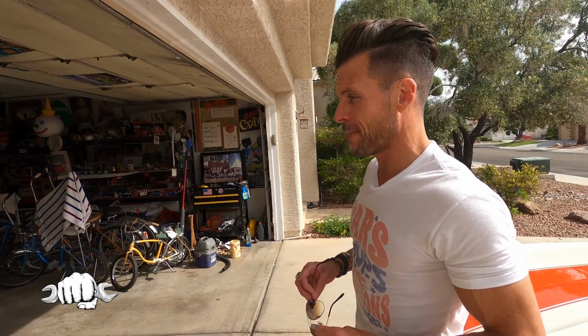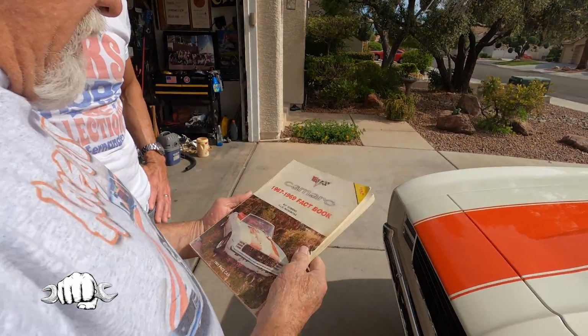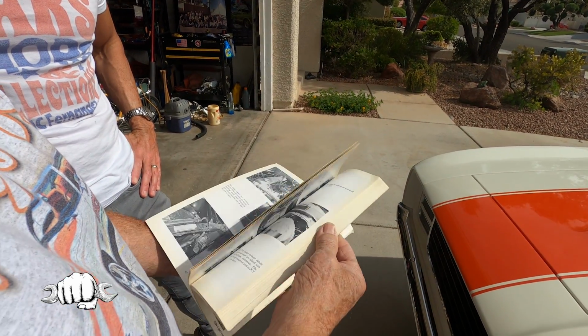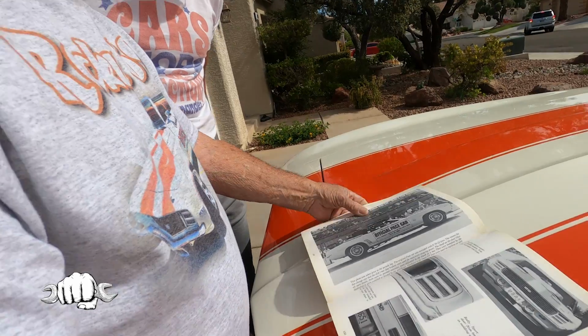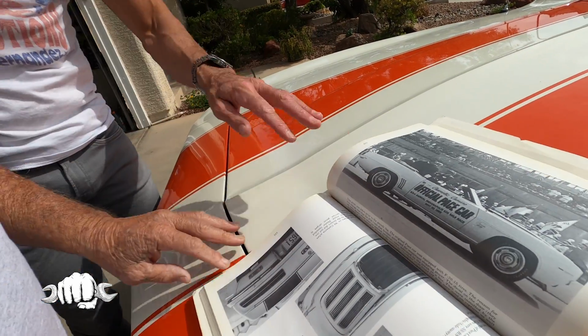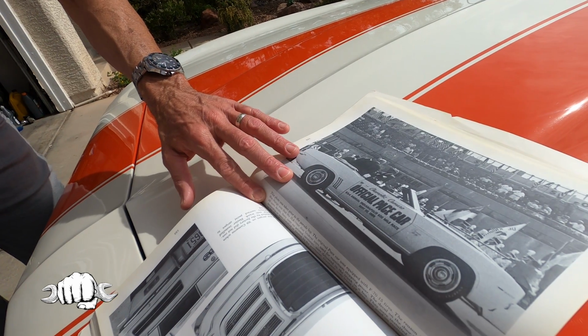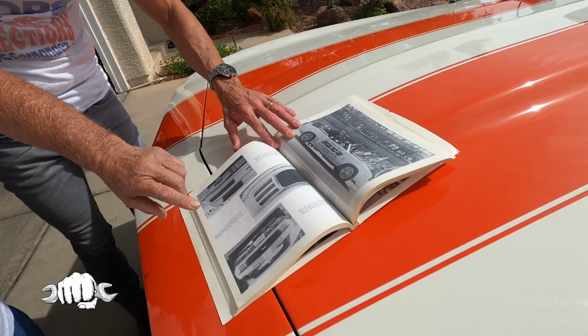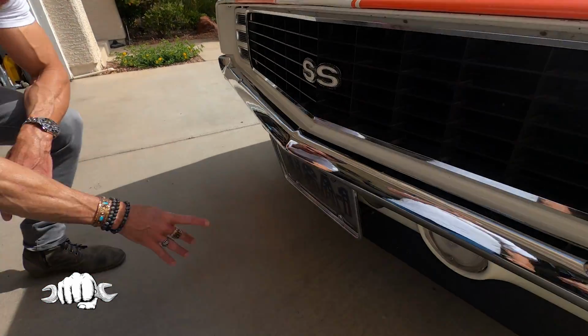Being a Camaro nut, this is a '69 Camaro facts book that just reinforces what you've been saying here. There we go. Oh, wow. Now, that's really cool. What I really like is the USA plate. Yep, I have one on here. Yes, you do. That's one of the first things I noticed.